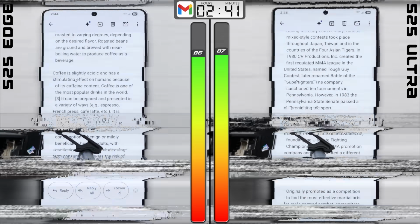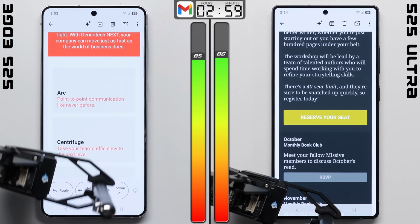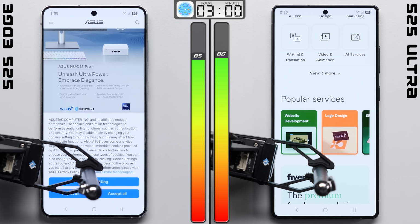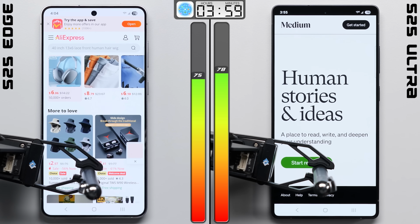And after another hour of email, it's the same story, with the two phones performing identically in that test. Now, we'll see how things go here in the browser test though, since each phone is randomly cycling through the same set of websites, where this time we do see a meaningful difference, with the Edge doing 2 points worse.